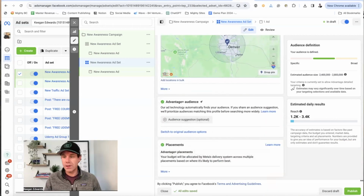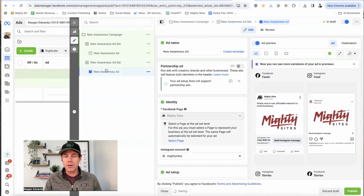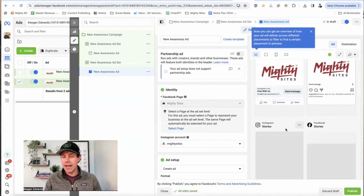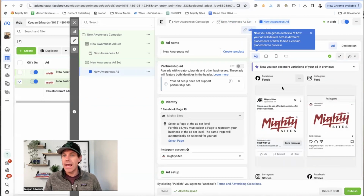So now I'm going to move my little cursor and go to the ad section. So now I've got the ad section right below it. So new awareness ad. This is going to be my ad. And then it already created an ad for me just based on my business website. So you can plug in yours too and now have an ad created. And you can see, even without an Instagram page, which I know some of you are saying, well, what about Instagram? You can create an Instagram page and keep it up to date if you want to.